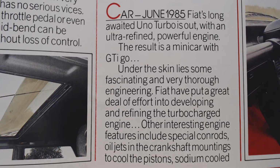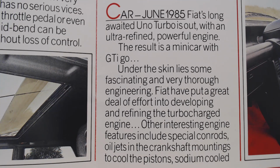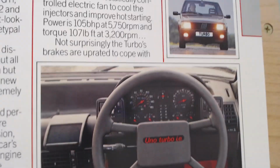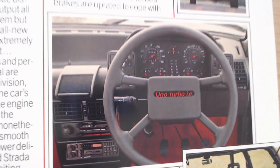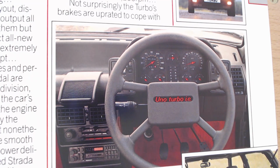With an ultra-refined, powerful engine, the result is a mini car with GTI go. You get a few more images as well, another of the front shot with the lights on, and then this dashboard, which looks really funky, doesn't it? I do like the dash on these Uno Turbos. This one's got quite a little bit more conventional dashboard. Although I seem to remember you can actually option it to have a digital instrument display, which was very 80s.